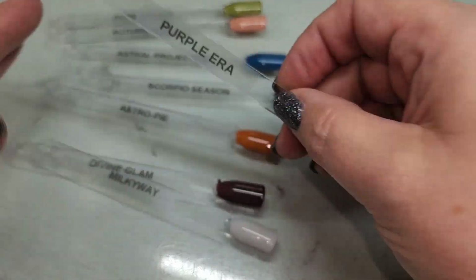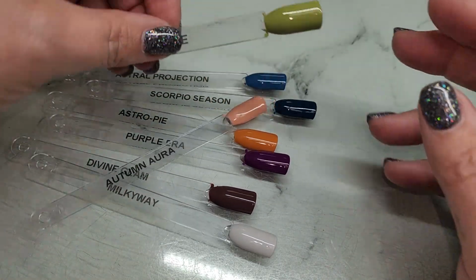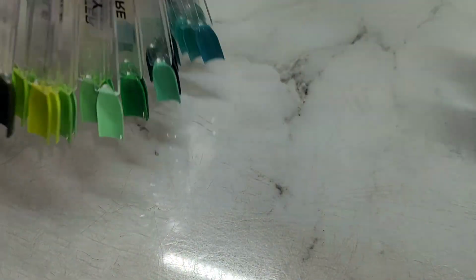And of course, you guys, Purple Era, this color is stunning. I love this one. So a lot of really fun ones. And the green one, I really like the green one too. It reminds me of a matcha tea kind of green. So I see my green wheel sitting right in front of me. We'll just go ahead and start with that one for the comparisons.